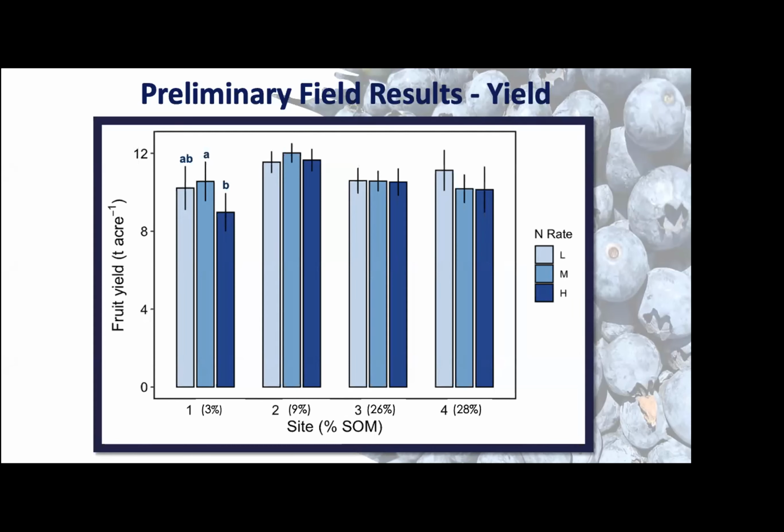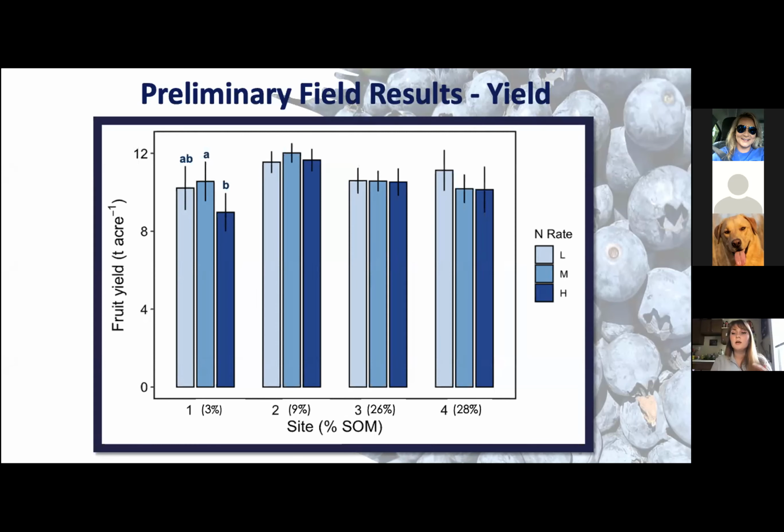And these results are quite exciting because it suggests that at all of these sites, even the low organic matter one, the low nitrogen rate of 20 pounds of nitrogen an acre would suffice and wouldn't cause a significant difference in yield, despite the 60-pound per acre difference between the 2 treatments. And for pretty much all of our measured parameters besides just yield, we got fairly similar results with very few significant differences.